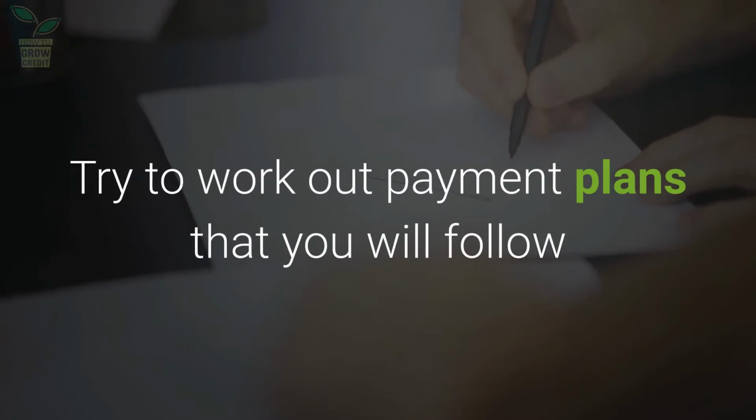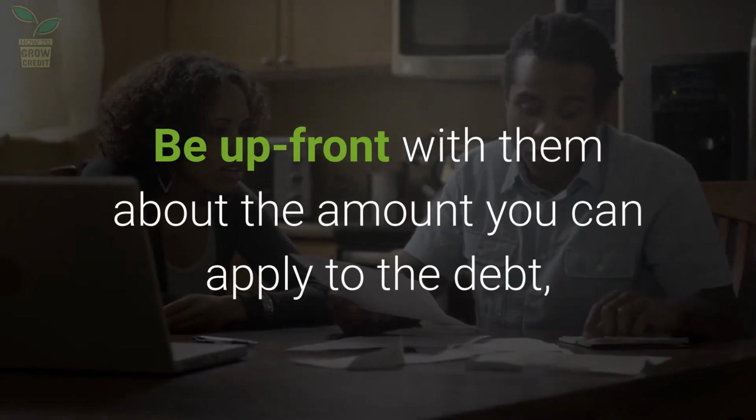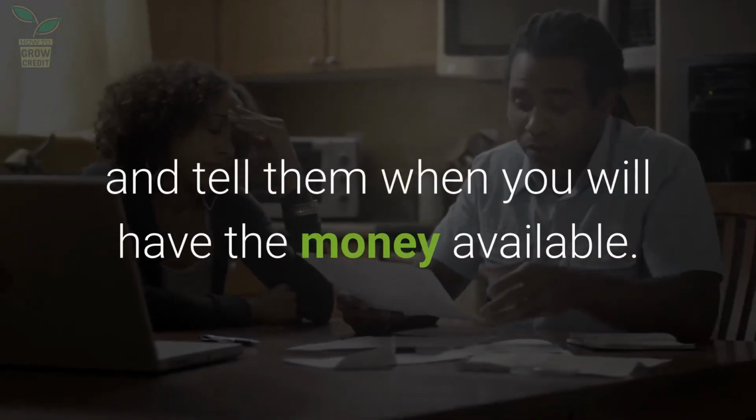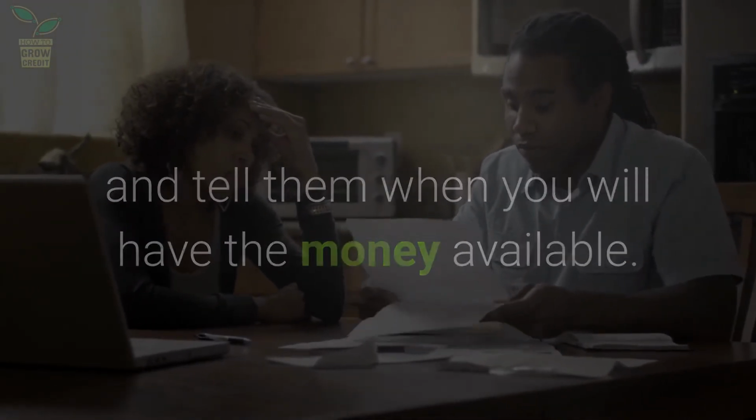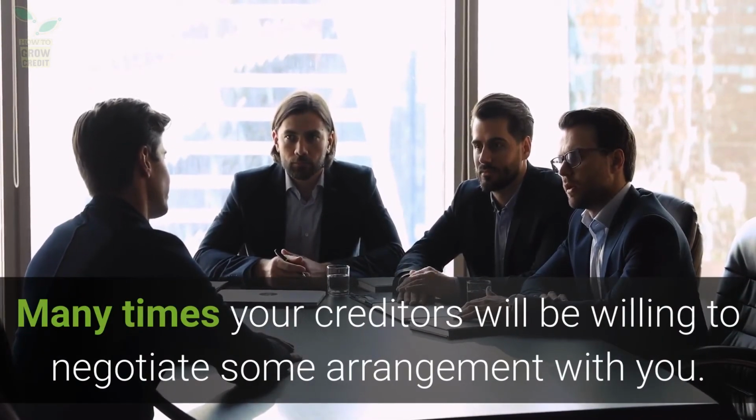Try to work out payment plans that you will follow when you deal with the collection agencies. Be upfront with them about the amount you can apply to the debt, and tell them when you will have the money available. Many times your creditors will be willing to negotiate some arrangement with you.